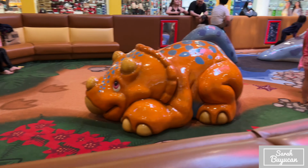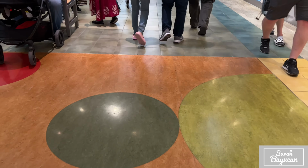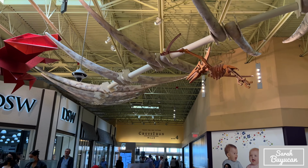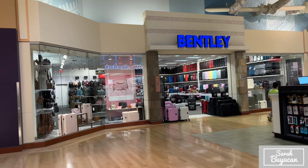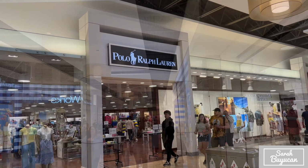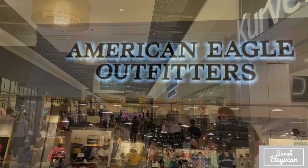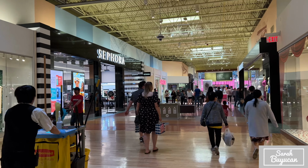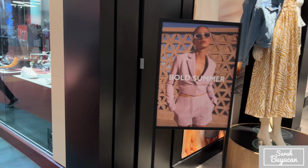There's a play area for the kids here. Oh my goodness, is this a dinosaur bone? Look at that, there are big dinosaur bones. Babies R Us. When you are pregnant, you need some baby stuff. Ralph Lauren. Polo. American Eagle. Sephora. Royal Canadian. We went there last time, remember? Whoa, look at that. What is that? Stuck in ice.